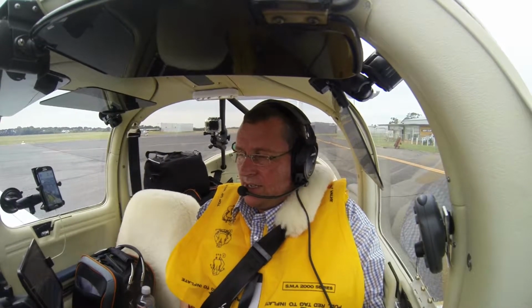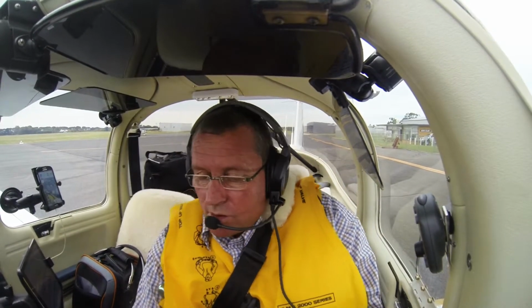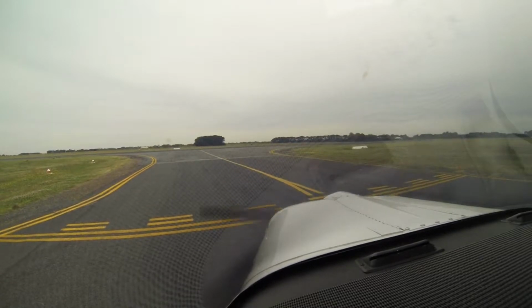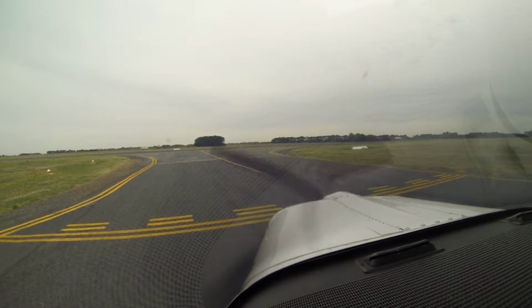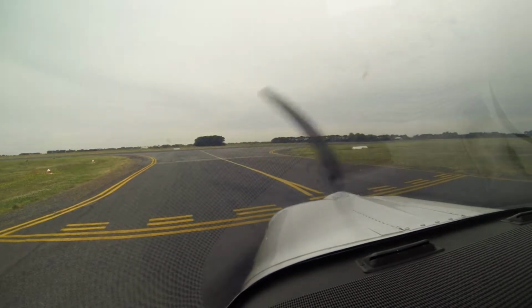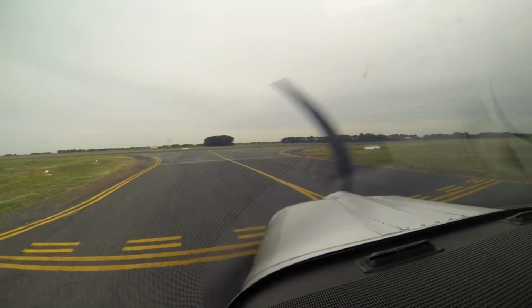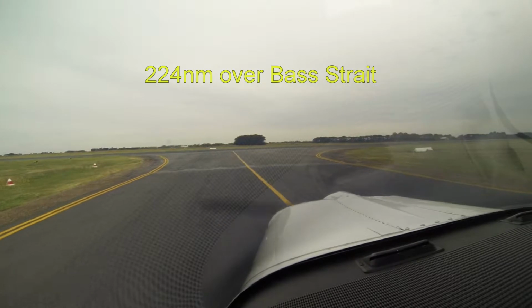All stations, Warrnambool traffic. Tomahawk Papa Alpha Alpha is taxiing for runway 31, Warrnambool. All stations, Warrnambool CTAF, Papa Alpha Alpha's entering and backtracking runway 13 for a departure to the south. So a departure to the south. Well, that's a new one.